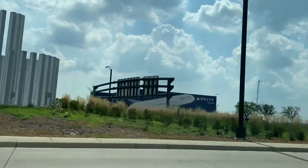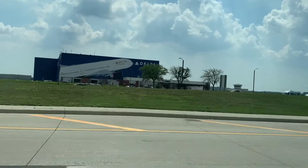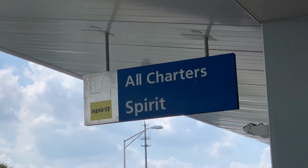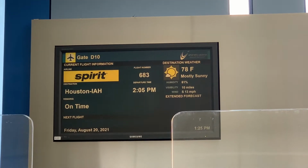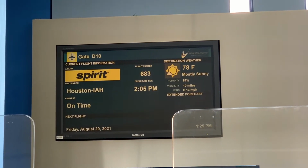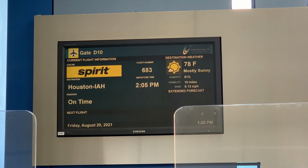Today I'm going to be flying from Detroit Metro Airport to Houston's George Bush Intercontinental Airport with Spirit Airlines. My flight out to Houston will start at Detroit Metro's North Terminal. The North Terminal at Detroit houses all airlines other than Delta and other airlines in the SkyTeam Alliance.